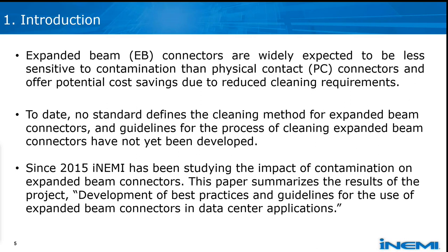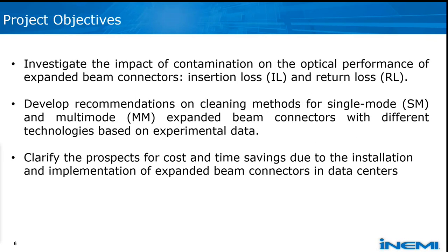Since 2015, the iNEMI team has been studying the impact of contamination on expanded beam connectors, specifically on multimode expanded beam connectors. And in 2015, maybe 2018, we finished two projects as a preliminary investigation. This project summarizes further results, the results of development of best practices and guidelines for the use of expanded beam connectors in data center operations. Next slide, please.